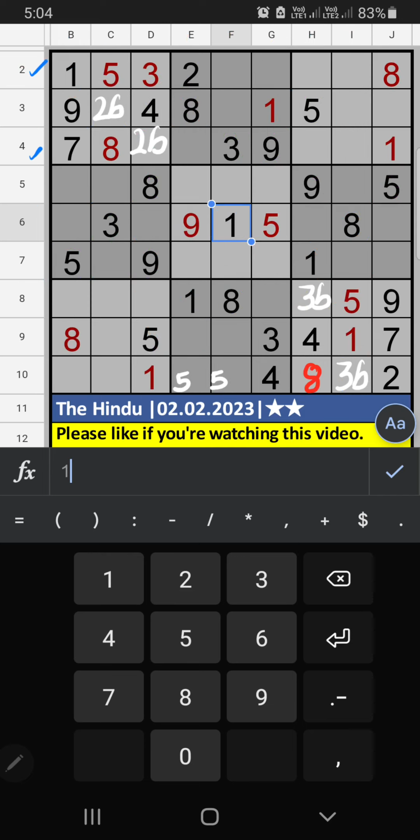4th row and second row and 6th row, we have 3. So 3 can't come in these cells, then 3 is confirmed here. The 9th grade, only 1 number is remaining, 6. 6 is confirmed here.